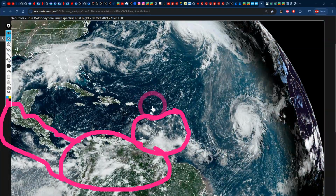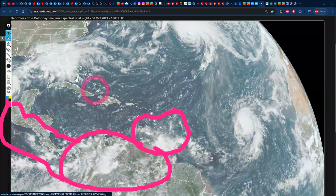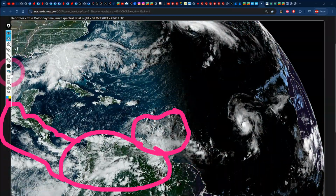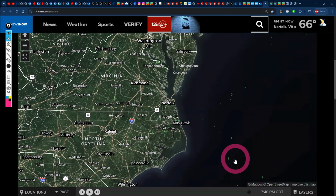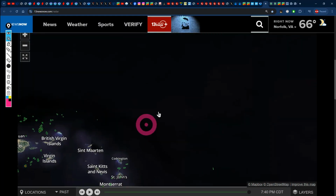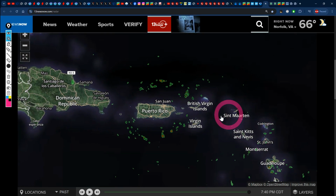Not seeing much taking place across the northeastern Caribbean, but we do see that portions of the Dominican Republic and Puerto Rico got in on some afternoon thunderstorms today. So let's take a closer look. So looking at the northeastern Caribbean, we can see that we don't have much in the way of rainfall right now in and around the Leeward Islands. Some rainfall to the south and to the north of Puerto Rico.